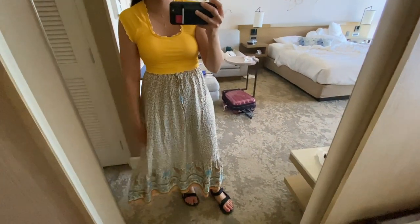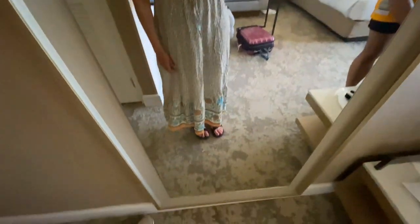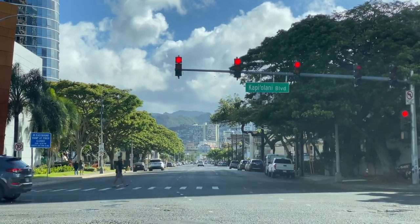This skirt is from Francesca's. I believe I got it on sale. And then these are my same Teva shoes. Right now we are going to a place called Liliha Bakery, which again is another highly recommended place.